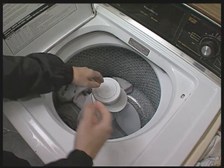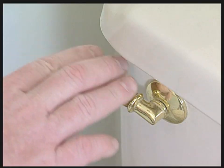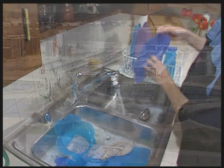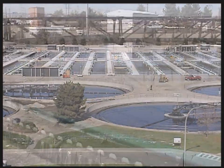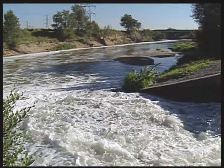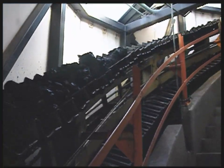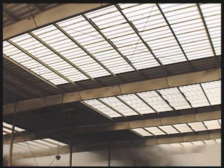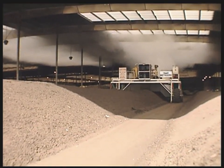Most people don't realize, though, that the 200 gallons of wastewater a typical family of 4 generates every day can also be recycled. Once wastewater leaves a home, it's processed at treatment facilities where liquids are separated from solids, purified, and then safely returned to waterways. The solids are also processed to eliminate any disease-causing bacteria, viruses, and parasites. What remains is a nutrient-rich natural fertilizer known as biosolids.